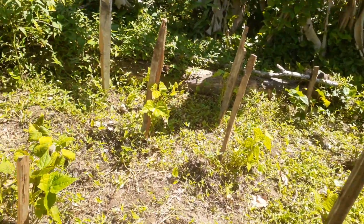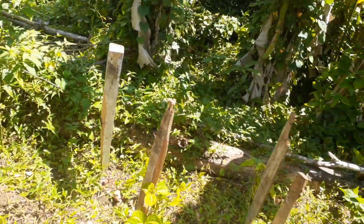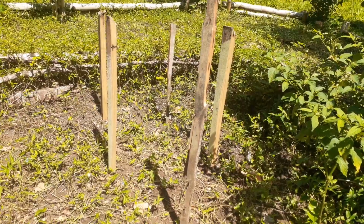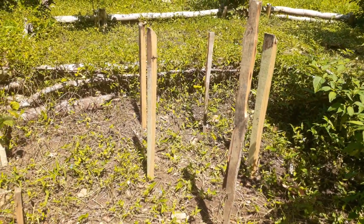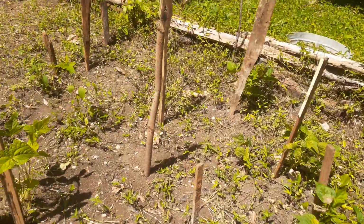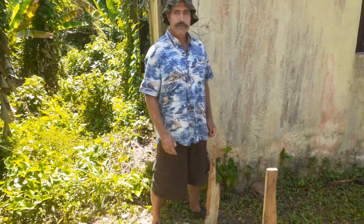They're not even really mature yet, and they're producing awesome green beans. So that's pretty exciting because we all love green beans around here. Raw, cooked, any which way you can think of. I could eat green beans every day personally. So that's our basic little starter garden.